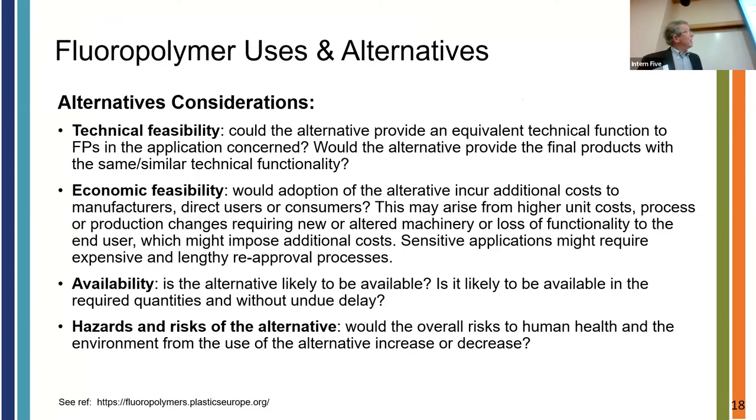Last subject. Uses and alternatives, because that is the subject of what we're talking about. There's lots of ways to do this. As we know, there's lots of ways to do alternative analyses. One of them is from the Fluoropolymer group out of Europe, and this is taken out of their RMOA that they did last year.